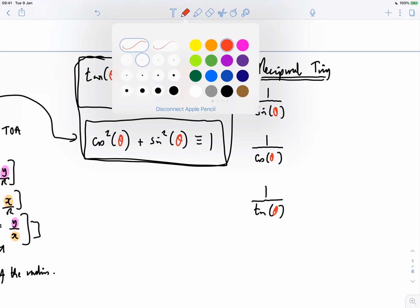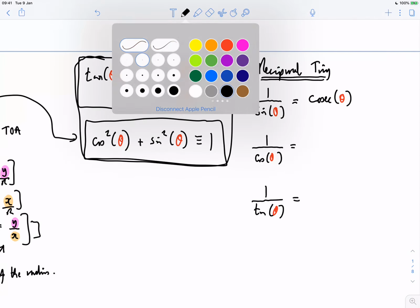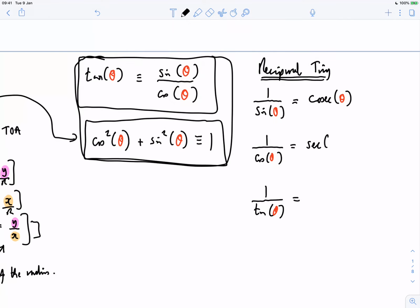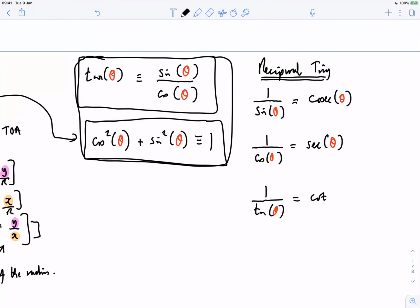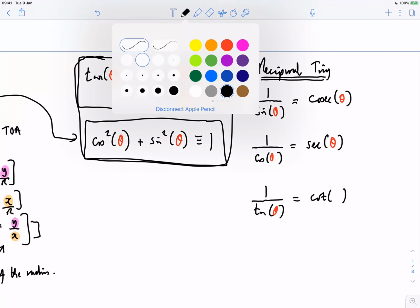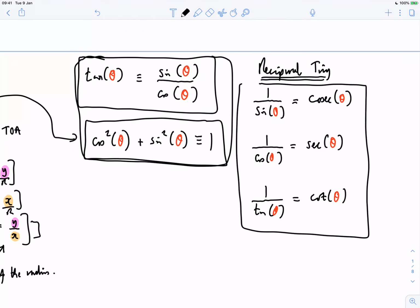Now, what are all these things? Well, 1 over sine theta is called cosec of theta, or the cosecant. Pronounced cosecant. 1 over cosine is the secant, or sec theta. And 1 over tan becomes the cotangent, or cot theta. Okay. These reciprocal trig functions are really useful as well.